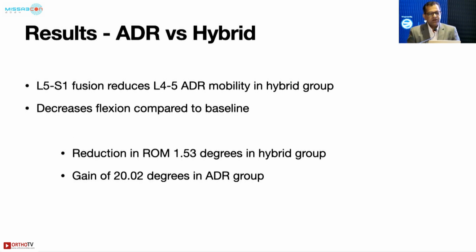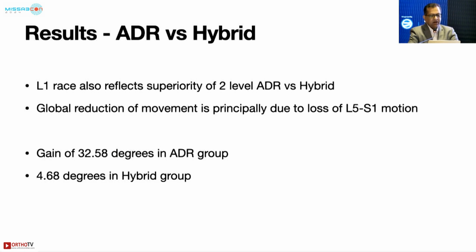The L5-S1 fusion reduced the L4-5 mobility, and how much was it? The reduction in the range of movement was 1.5 degrees in the hybrid group, and we gained 20 degrees of movement in the lumbar spine in the ADR group. You can see how drastic the movement changes were. The moment you fuse it, there was loss of the entire range of movement. The L1 raise, which is flexion extension movement of the L1, also reflected the superiority of two-level ADR compared to the hybrids. We gained movement of around 32 degrees in the ADR, and there was only a 4.6 degree gain in L1 raise in the hybrid group.